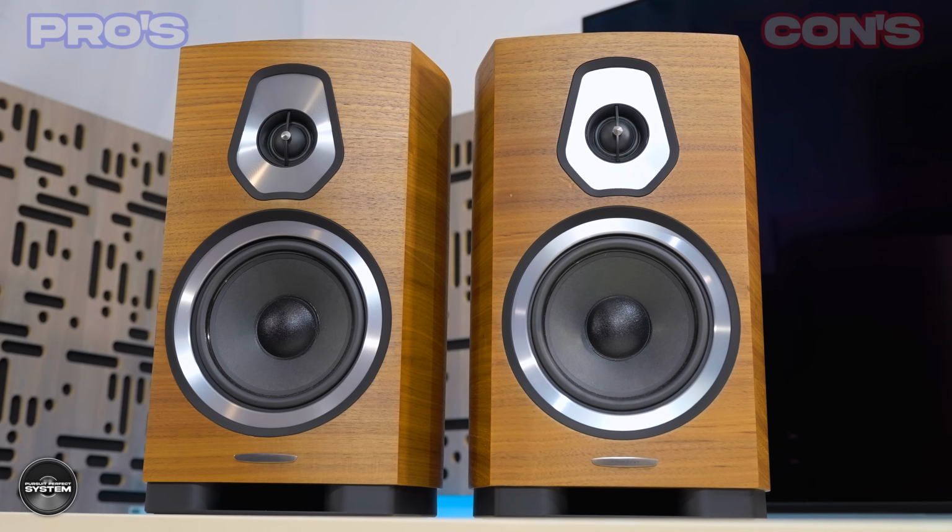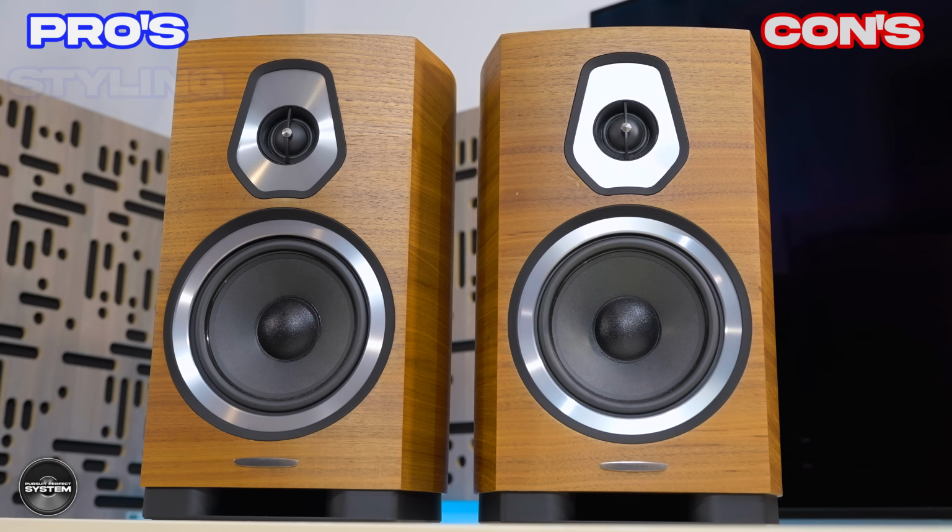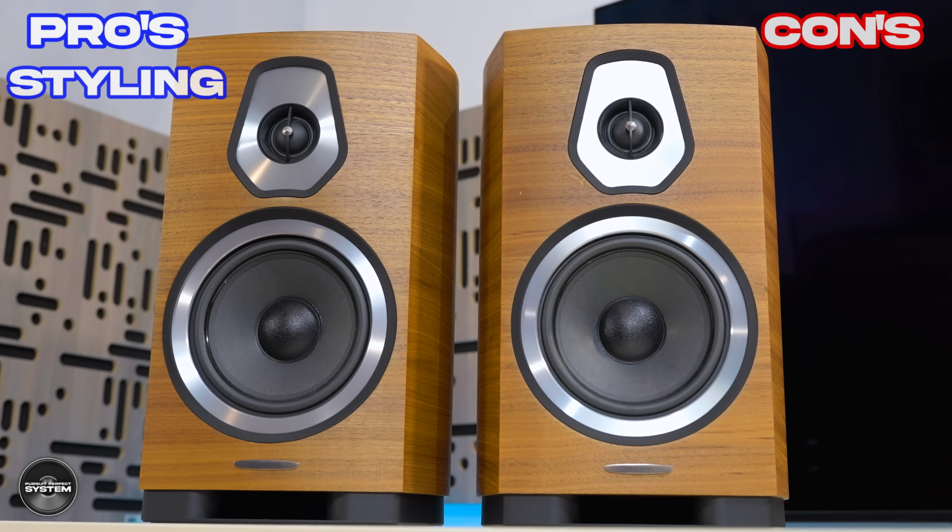Moving on to the Sonus Faber Sonetto II, these make a big impression on you for a very different reason. One of them, I think, being very obvious.